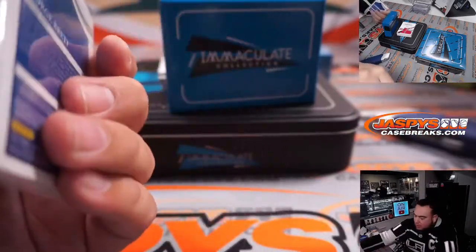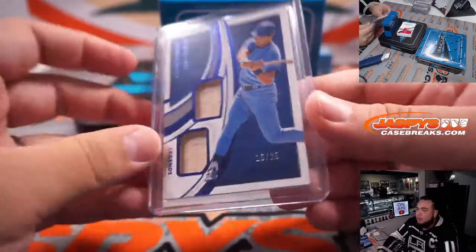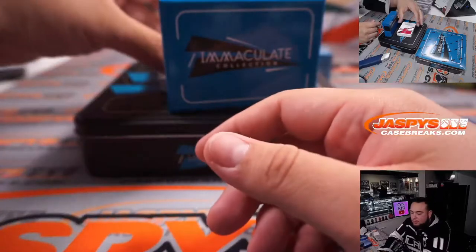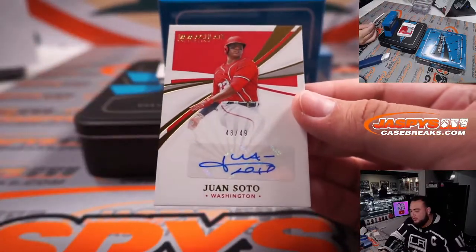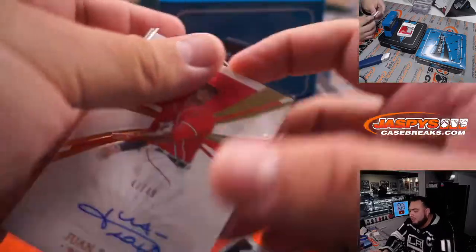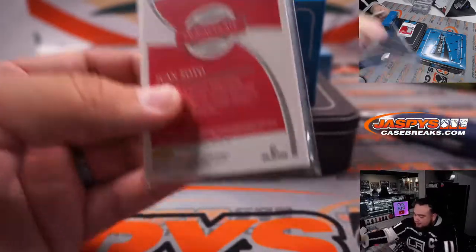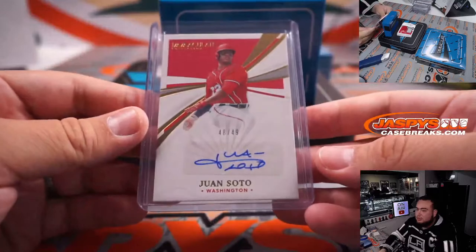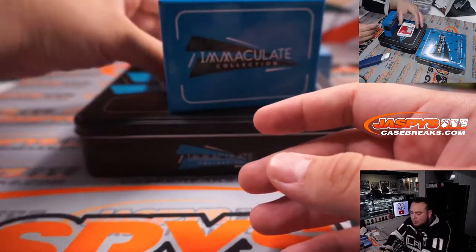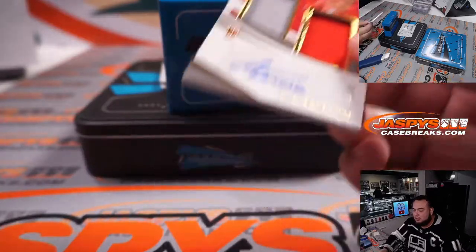Oliver's, I want more. One more. Woo! Juan Soto, 48 out of 49. Love his autograph. There's a player I wish I was a Dodger to be that guy. Dusty with the Washington Nationals. Luis Garcia. Back-to-back hits for Washington.